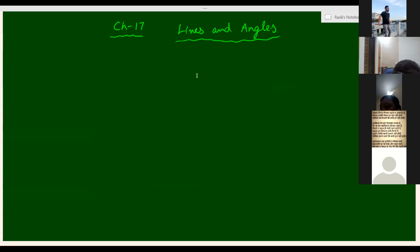In 17.1, I know you, question A was very easy. Question B is not that easy. You have to draw lines of symmetry in all of the figures. So I am just doing it.